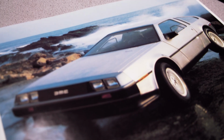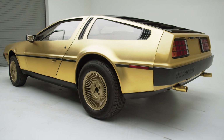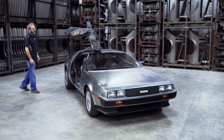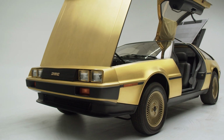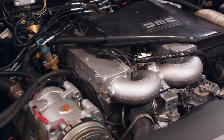He got Giorgetto Giugiaro of Ital Design to pen this incredibly sexy body for the car, and he gave it gull-wing doors. Well, it was more a styling affectation than a necessity for the DeLorean DMC-12. It really wasn't a 12. I think it was kind of interesting that he would call it that. It had a Peugeot, Renault, Volvo-derived V6 engine.